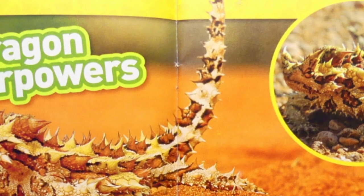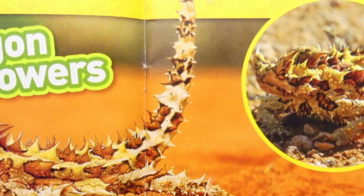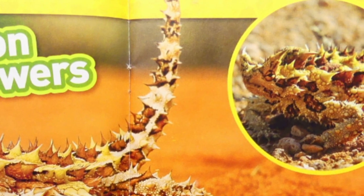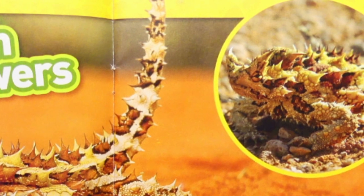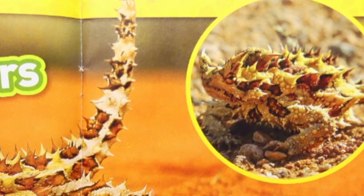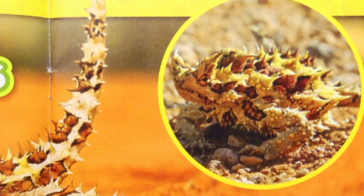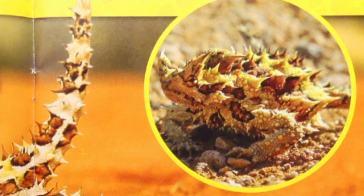The thorny dragon has a tough coat of armor. Its prickly scales protect it from predators. They make the thorny dragon very hard to touch or pick up. The thorny dragon protects itself in other ways too. It can make its body look bigger. That may scare away a hungry animal.